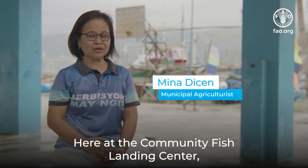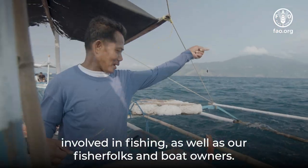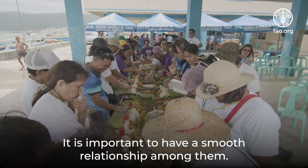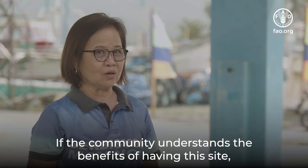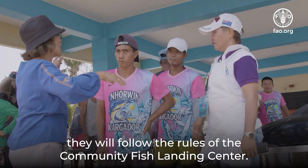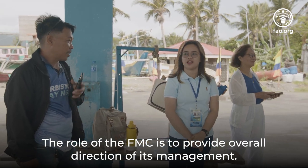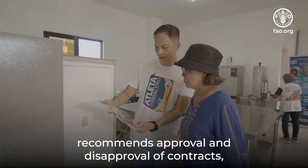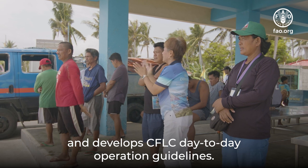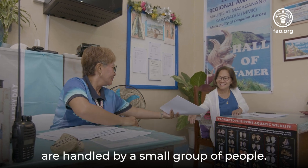Here at the Community Fish Landing Center, there are different organizations involved. First is the local government, along with the retailers and business enterprises involved in fishing, as well as our fisherfolk and boat owners. It is important to have a smooth relationship among them. If the community understands the benefits of having this site, they will follow the rules of the Community Fish Landing Center. The role of the FMC is to provide overall direction of its management. It approves long-term and short-term plans, recommends approval and disapproval of contracts, manages the staff, and develops CFLC day-to-day operation guidelines. But the day-to-day operations of the CFLC are handled by a small group of people.